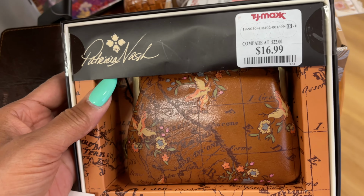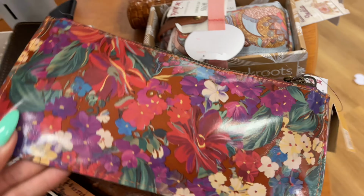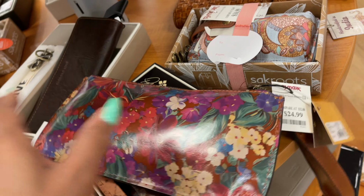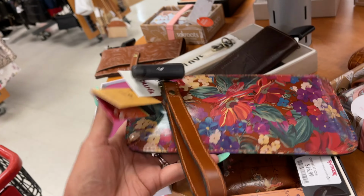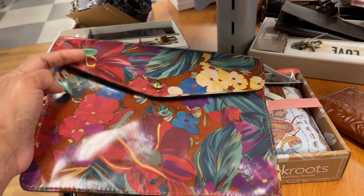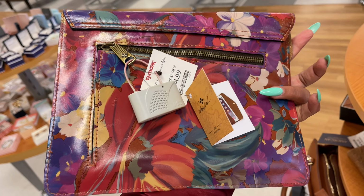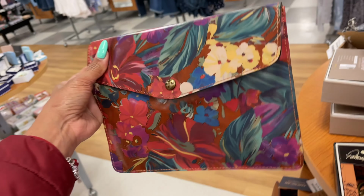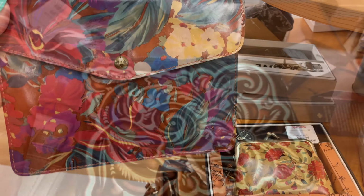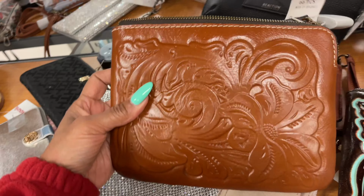Oh, they also have it in this style, Patricia Nash, coin purses. Now, this is a Patricia Nash wristlet in the summer floral, $25. This is so pretty. Retail $69. This is also Patricia Nash. It's like a clutch. You can hold your iPad. $35, retail $70. You have a zip on the back also. This is so cute. I like this. Patricia Nash wristlets, $25. So this is the front, this is the back. And they have the brown one.